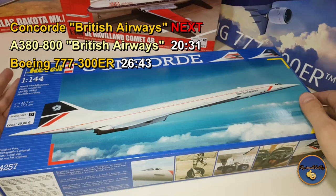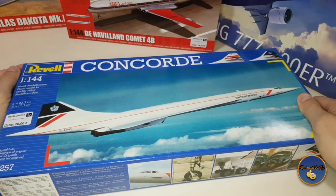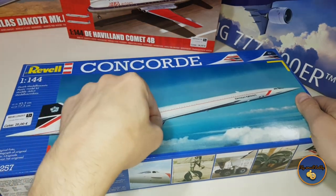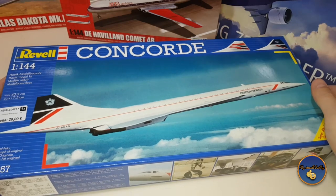Finally, something for the Revell fans. I know you've been waiting for this one. So here we have the Concorde in 144 scale, model number 04257. This thing has been reissued this year, I believe. Don't hold me to that. It's not that expensive, like you see, 20 euros, not that big of a deal.